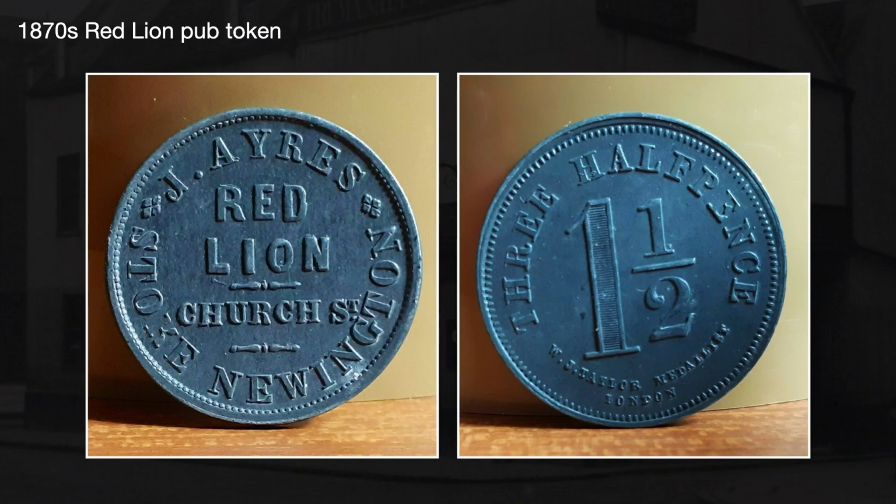This is really cool. This is actually a token. Pubs used to have tokens, so you could actually buy them like you do in a fairground. Rather than walk around with money in the age where you could just get mugged for having money, you just buy that and you pay for your drinks, for your meal, using these tokens.